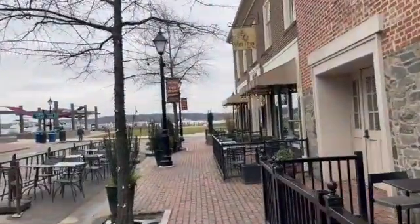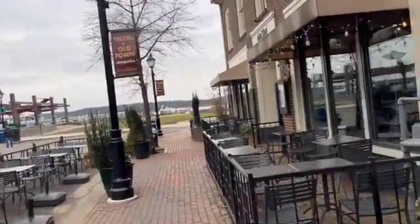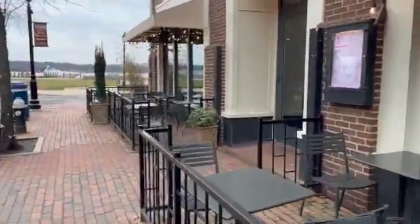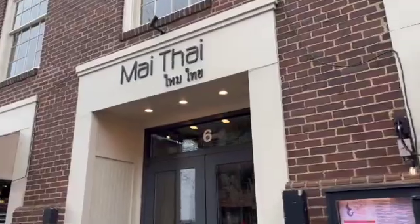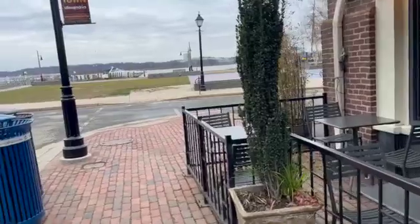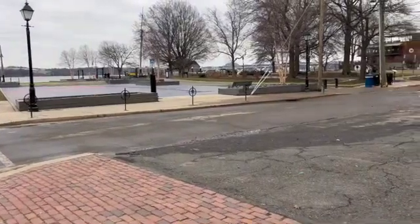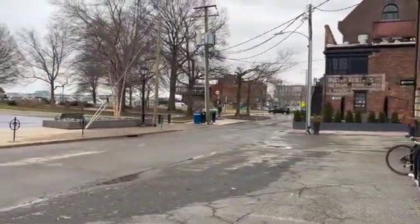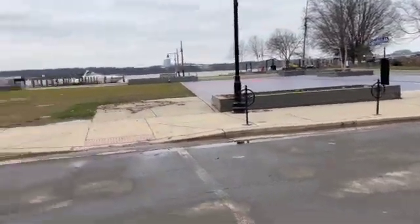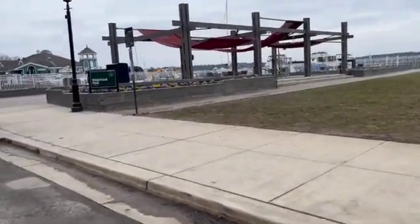Oh, we made it! We're approaching the river! We did it, and I just passed another Starbucks. Starbucks has a strong presence here in Old Town. What a neat area. Waterfront Park. And another plane.